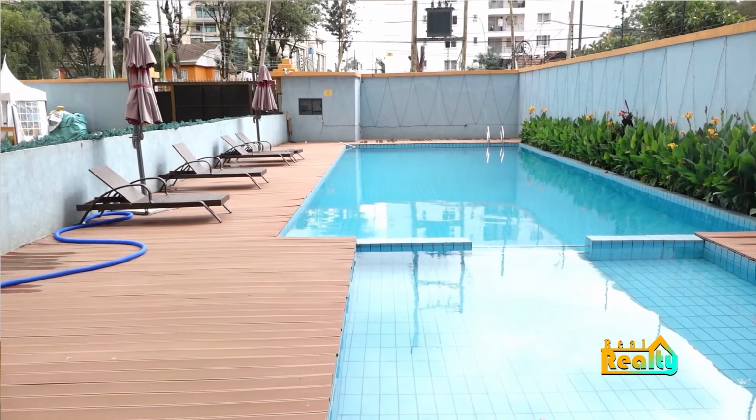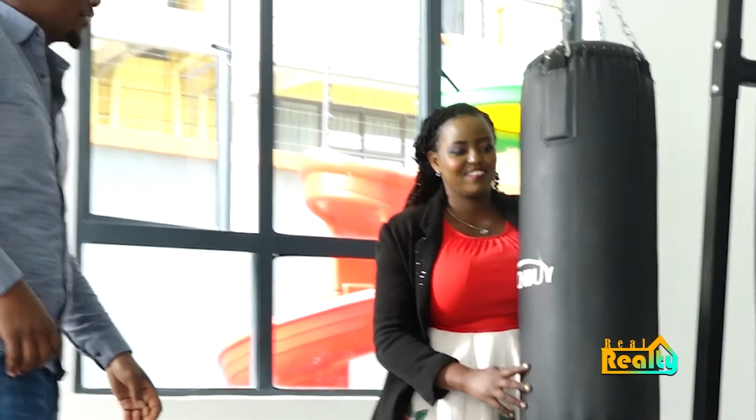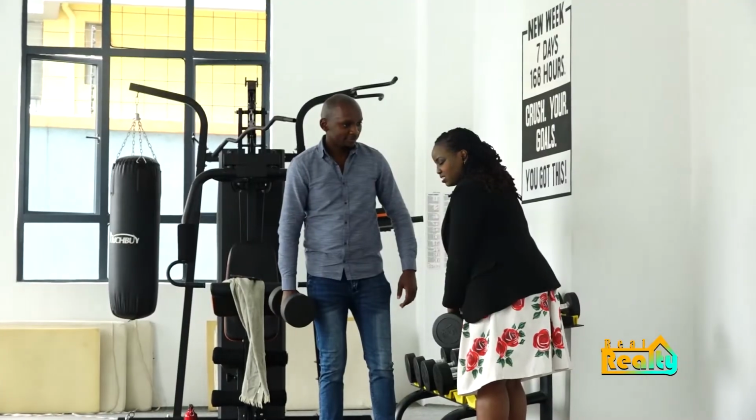There's a swimming pool, a fully equipped gym, parking on 2 levels. So there's an underground and then the ground floor, because houses here start from what we call the first floor. We have borehole water and city council water, so you never have an issue whatsoever with water. 4 lifts. Wow, why 4 lifts? Because you have a lot of apartments, so you need a lift for this one side and this other side.